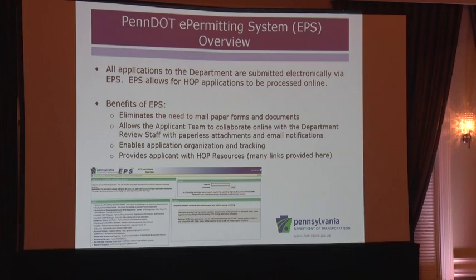But it provides the applicant with an HOP resource, and there are many links provided, and all the forms that you may be asked for from the reviewer are in this EPS, the bottom left-hand corner. Say you need an applicant authorization form, the M950AA, all the way through maintenance agreements, everything is in this one website, the electronic permitting system.